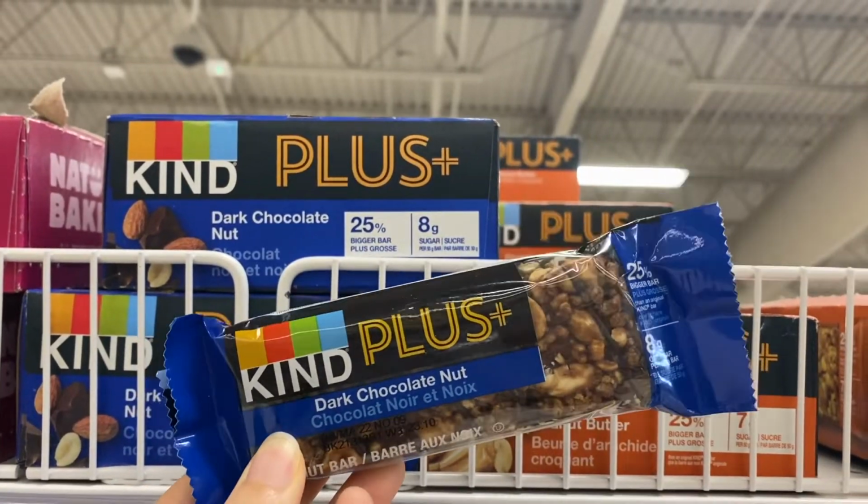Now, the first one that we have here is the Kind Plus bar. And with research, I've realized that the Kind Plus bar is probably the Canadian version and the Kind Protein bar is the American version.